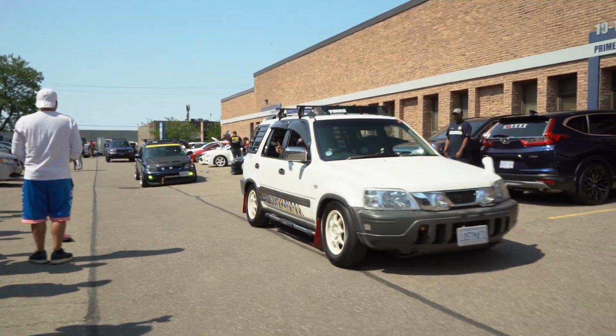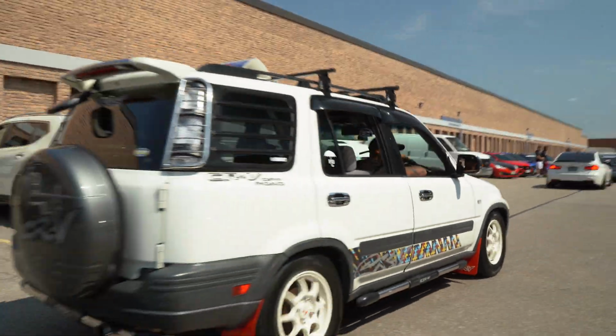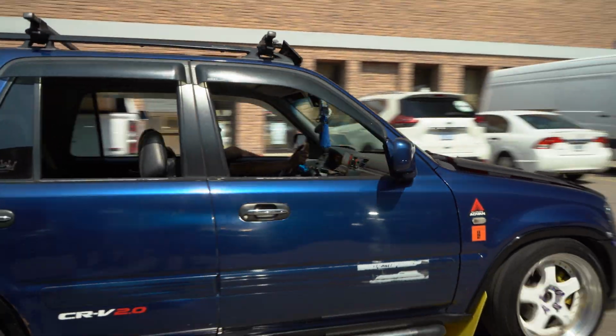We got down there. Oh, this thing's right-hand drive? Oh shit! This thing's right-hand drive? Clear tails and everything. Those are hard to find. Damn.